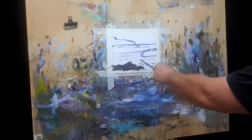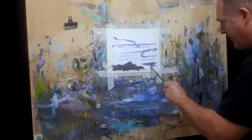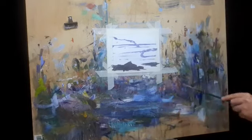Okay, so I'll do my rocks there. I'll just cool it down a little bit with a little bit of blue just for this section in here. So a little bit of a rocky. Now I might cover that in wave, you know, breaking wave over that, who knows. But for the moment I think that's going to work there.